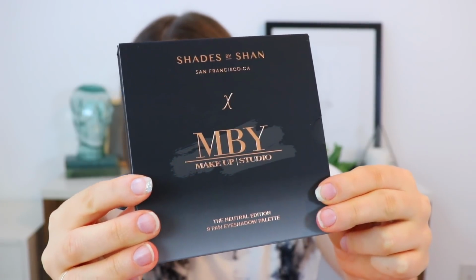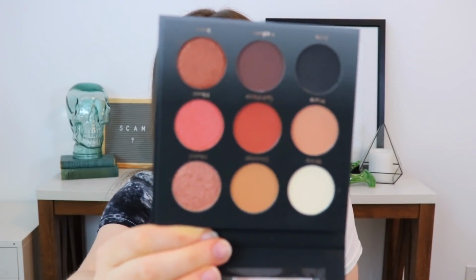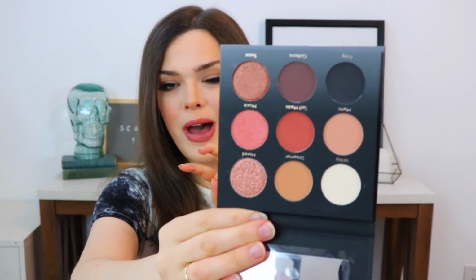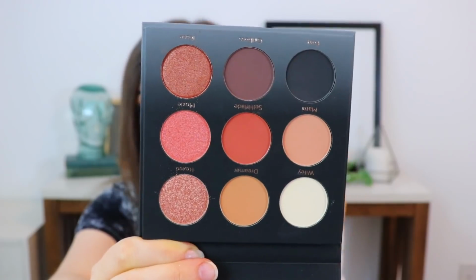And then the last thing in here comes in a little bit of bubble wrap. This is Shades by Shan MBY The Makeup Studio Neutral Edition 9-pan eyeshadow palette. I like the packaging of this. It has that nice slippery kind of silicone-y feel. These magnetic lashes are not magnetizing. Stay on there. Oh, okay, this is a very pretty color selection. It definitely is, I guess technically a neutral palette, but it's definitely on the warm side. I love colors like this, but I do have a lot of palettes that look very similar to this.